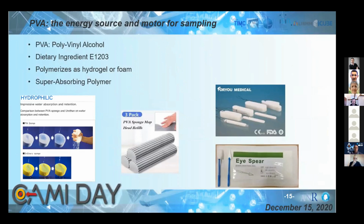The foam that we are using is PVA, which is polyvinyl alcohol. The idea is that this PVA is both the energy source and the motor for sampling. But before we see how it works, you have to know that it's completely biocompatible. It's even a dietary ingredient. We have been told that it is, for instance, in Coca-Cola. I don't know if it's true. It's also a polymer which you can find either as a hydrogel or as a foam, and we are using the foam. It's a super absorbing polymer, as you can see here, and it's used in various medical devices. Next, please.